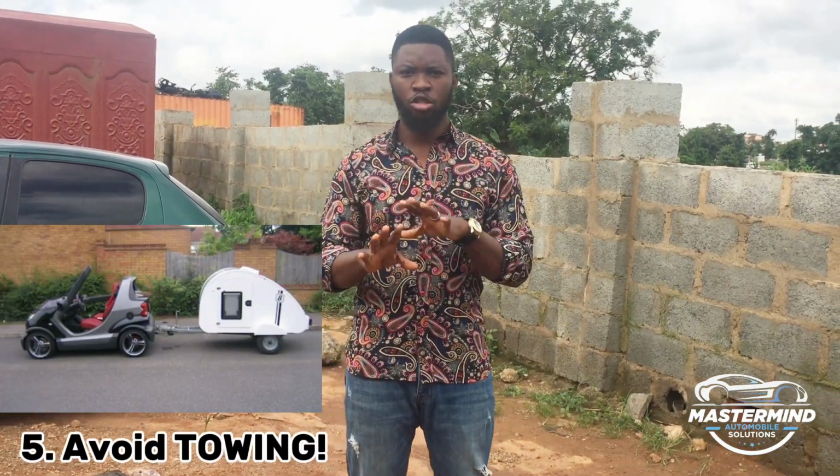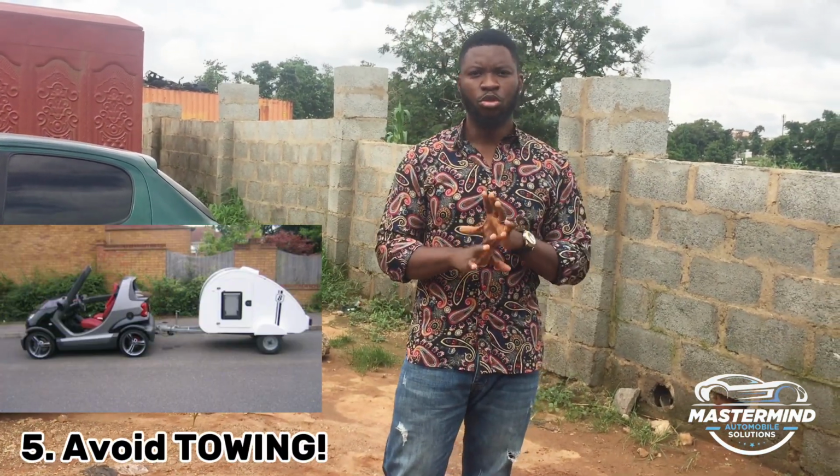Now, the fourth way you can ensure that your vehicle with CVT lasts longer is by avoiding towing of any sort. Do not tow with your vehicles. Do not use your vehicle as a towing van, especially when it has a CVT, because it's not built for that. That is a lot of wear and tear for the car and for the transmission especially. So you want to avoid towing of any sort with your vehicle with a CVT.